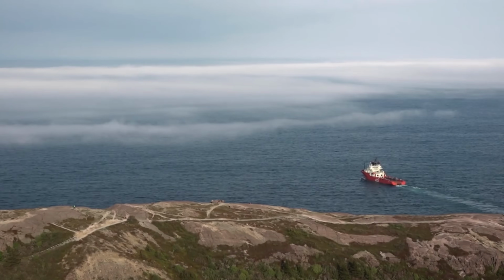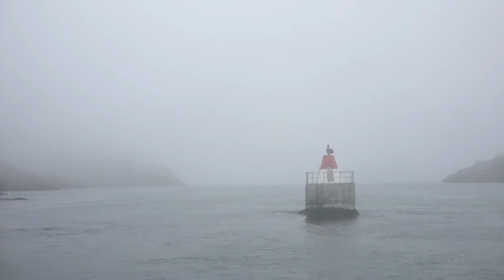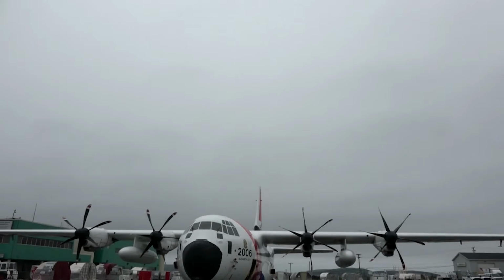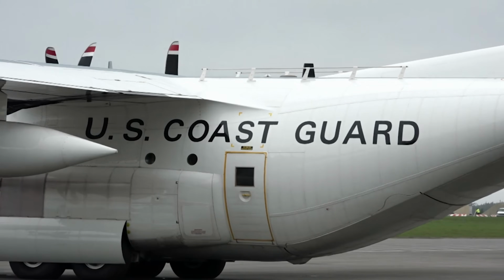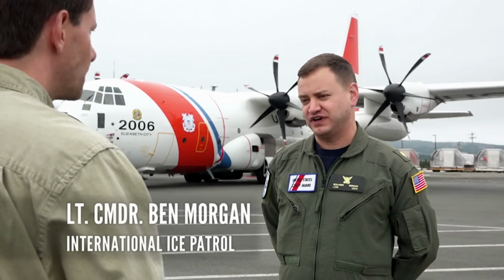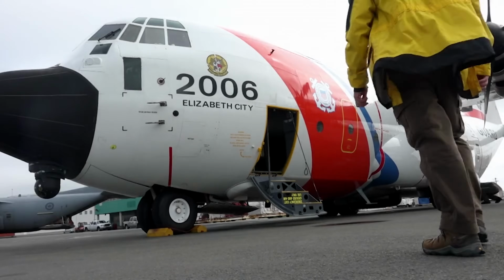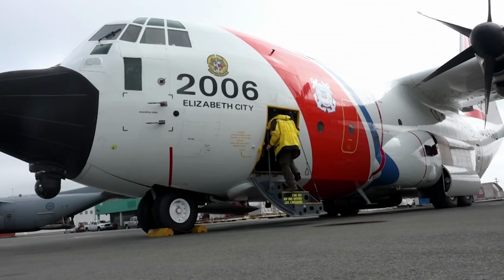Nowhere else in the world do icebergs intersect with major shipping lanes and fishing zones. Collisions can be deadly. It's up to the International Ice Patrol and U.S. Coast Guard to make sure that doesn't happen. And last year was a really crazy year, apparently. Yes, last year was the sixth most severe we've had on record since 1900. We had over 1,500 icebergs drift south. Today, I get to see their high-tech iceberg monitoring gear in action.